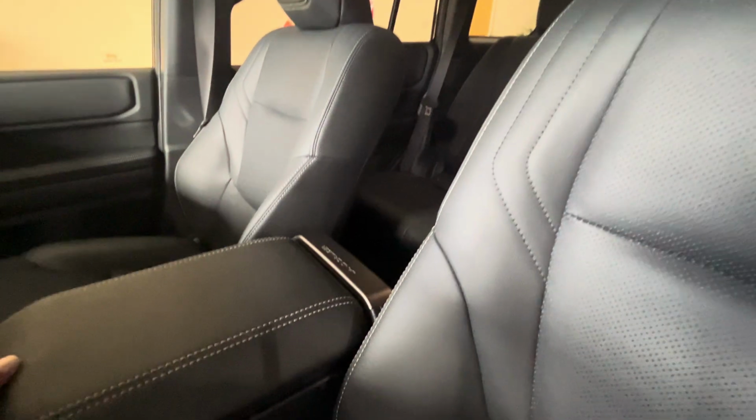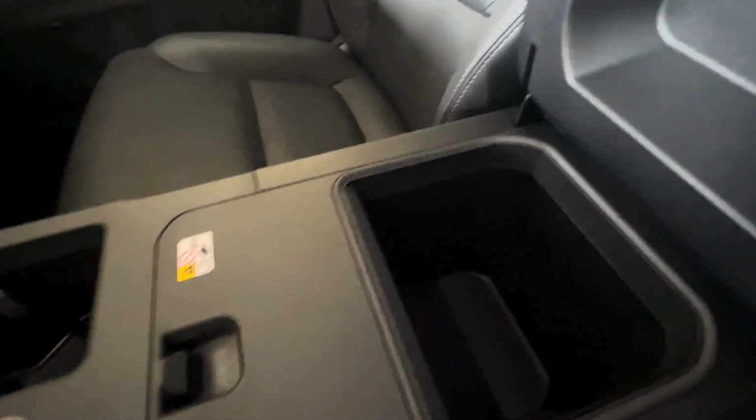That's nice. That says Land Cruiser there. You're gonna get heated and ventilated seats. I'm just gonna open up this thing here because it says cool box. I don't know if that's a cool box to keep your drinks cool in there. That's what it sounds like, right?